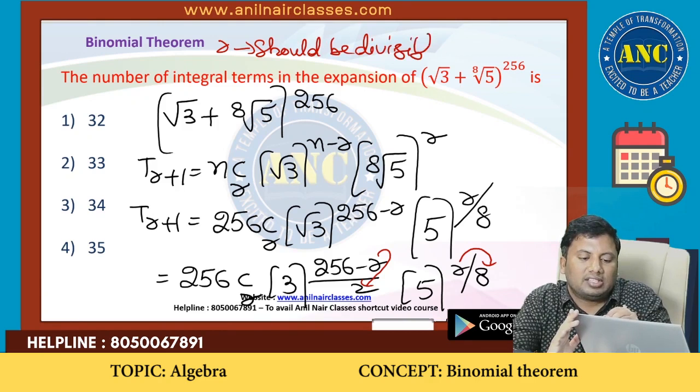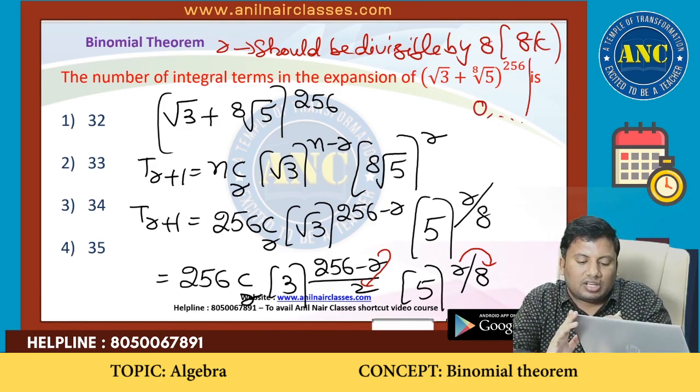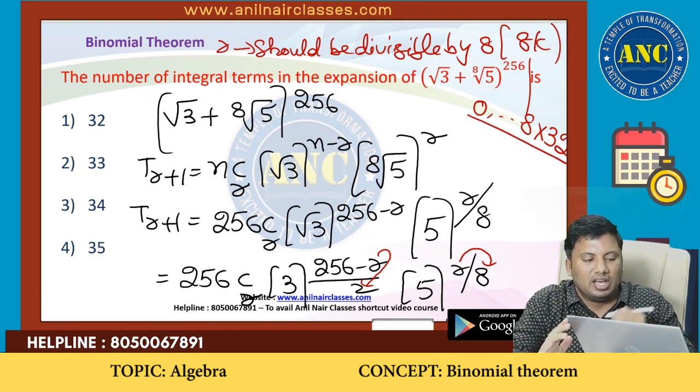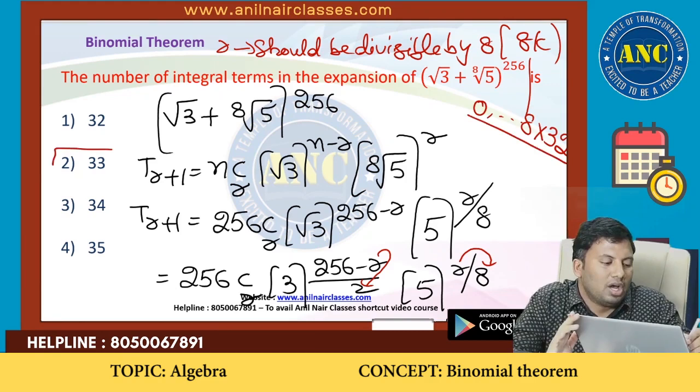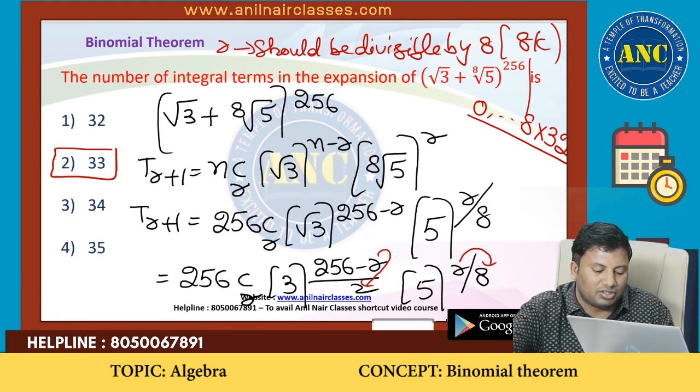If r is divisible by 8, r is of the form 8k. So 8 times 0 is 0, and 8 times 32 is 256. So 0 to 32. How many integral values can it take? 33 integral values it can take.